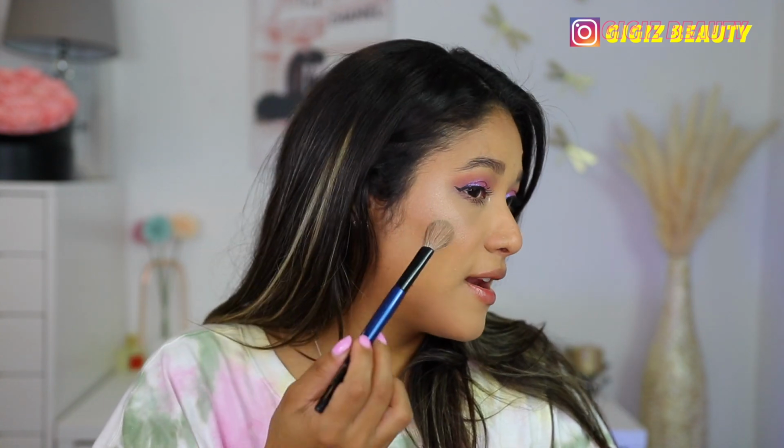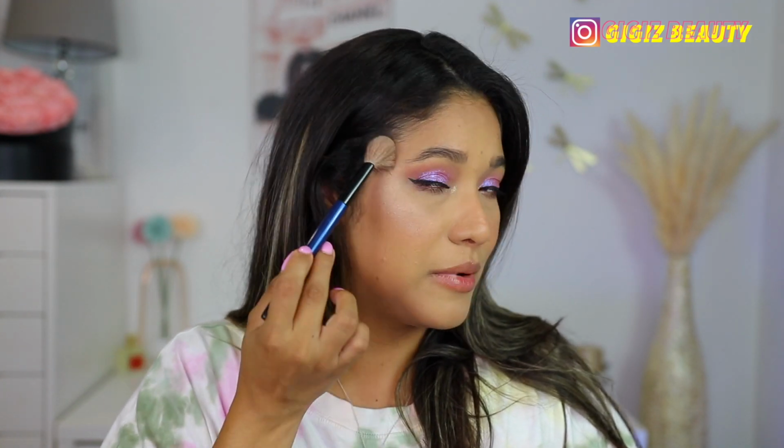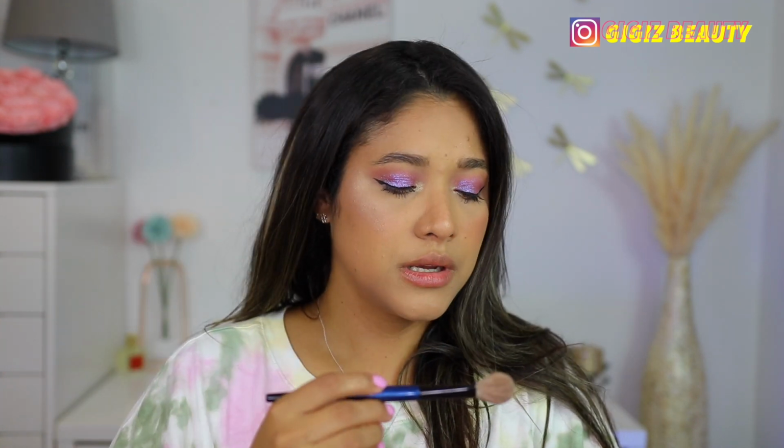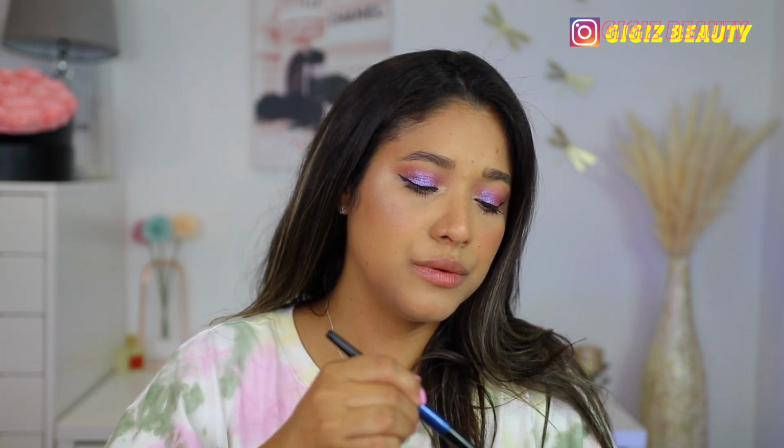Forgot to mention, but I did have already my bronzer and my blush. I picked up a completely matte blush and then a matte bronzer. So this is the rose gold shade. It's very pretty. It is very icy, cool toned. Then let's go ahead and do the other one.